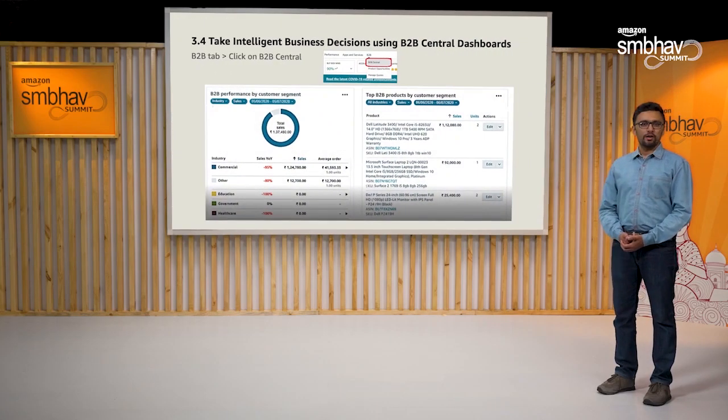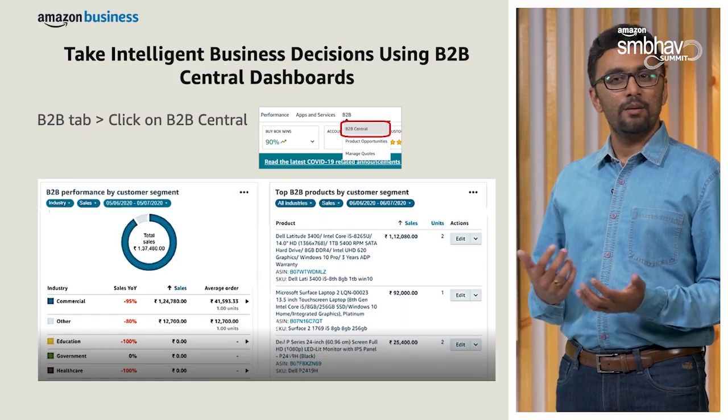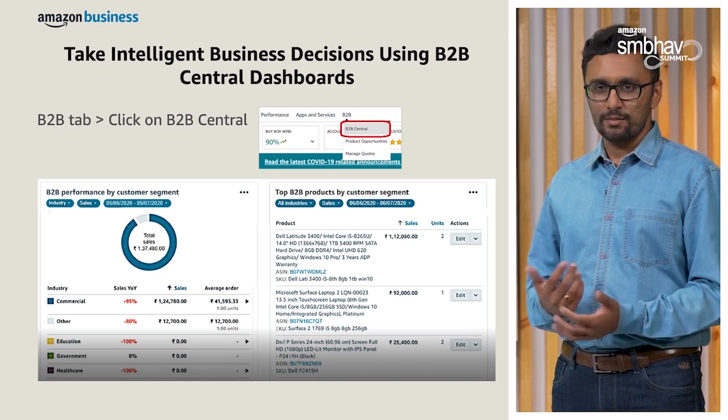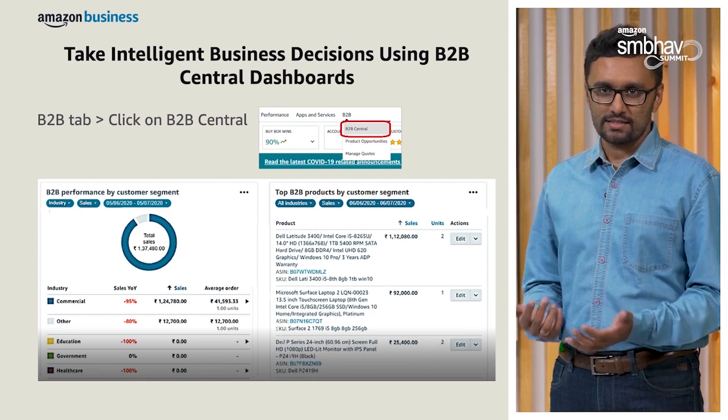Lastly, let's talk about the B2B Central dashboard. This is a cool dashboard where you can get all the insights of your B2B business and take smart decisions. Which of my products are being bought the most by business customers? This will help you better stock those products.